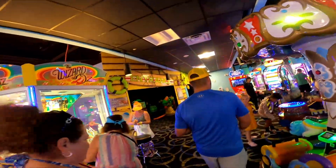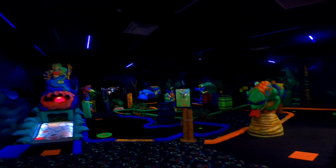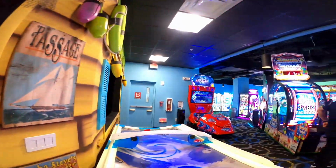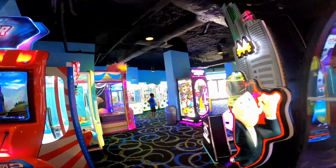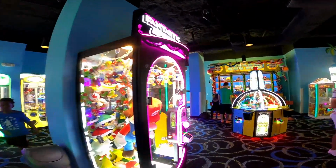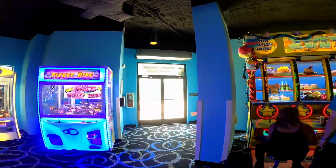This is the entrance to the putt putt. That's pretty cool. Glow in the dark putt putt. That's pretty awesome. All right, we're trying to make our way. I guess you got to walk through all this, through the arcade, rather. Looks like the water park is right ahead.